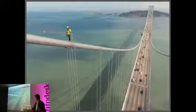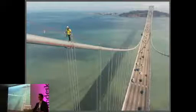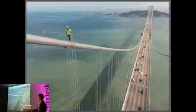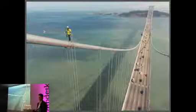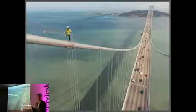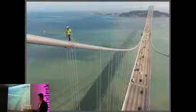I did a couple of cable walks up on the bridge. It's one thing to make these simulations in 3D, but it's a whole other thing to actually go up there and get a sense of the scale of this structure. It's 525 feet at its highest point down to the water. On the other side, it's 250 feet to traffic.